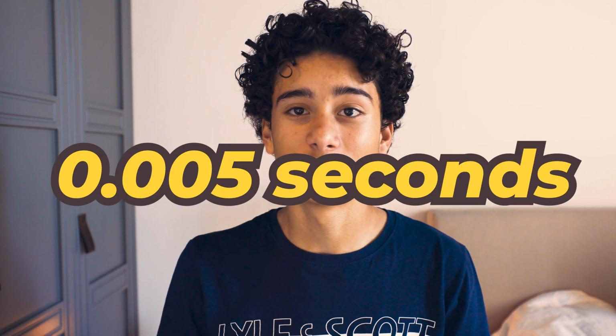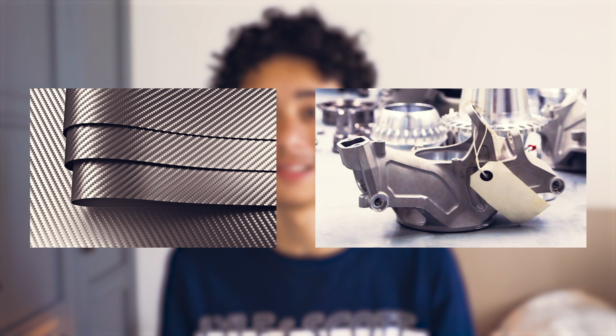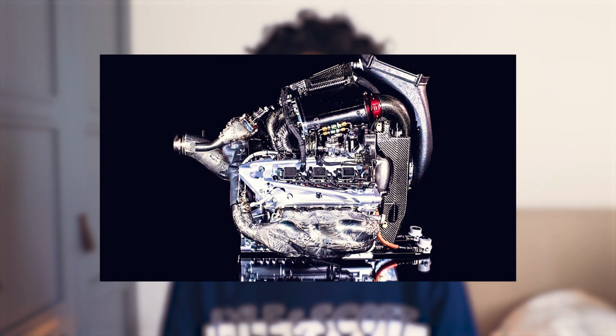And that's 0.005 seconds. This means that they can accelerate very seamlessly and reach high speeds very quickly, unlike other road cars. So how is this all achieved? Part of it is the weight components, so carbon and steel alloys which are very light, which allow for the lightning fast gear shifts. In combination with the engine, if these two work very seamlessly, it allows for a lot of power going to the wheels.